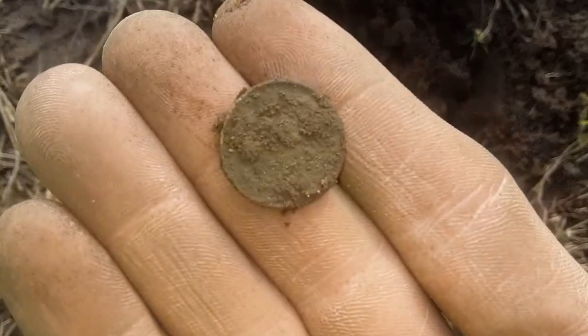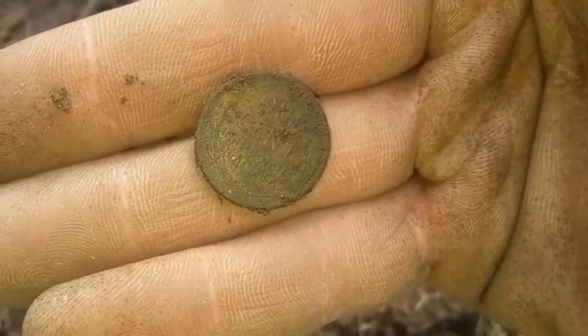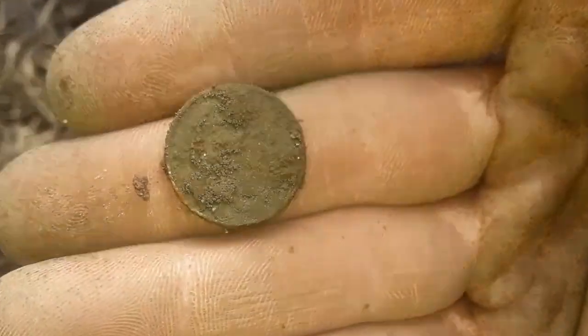Just got my third wheat penny of the day. This one was easy to tell, 1976 and 77 ramp. Look how clean that side is. Almost looks like there's another coin attached to it. So I'm gonna double check and see.